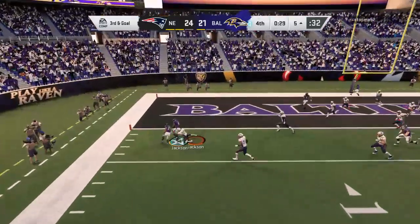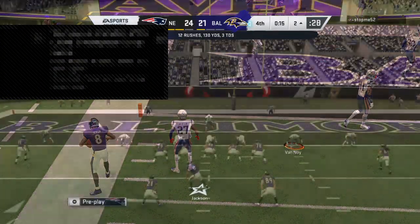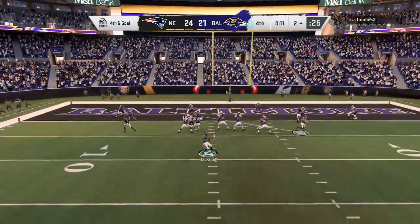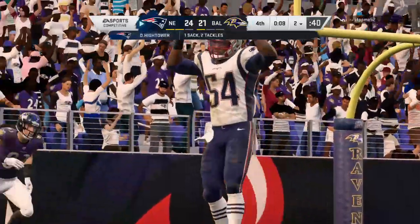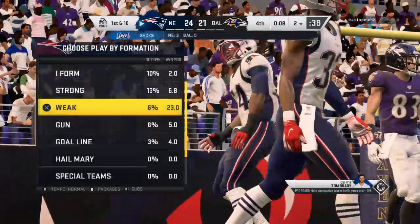3rd and goal. Being chased out. And this will not be enough. On 3rd and 5, he only gets 3. Likely the play of the game here. Trailing in the final quarter. This will count as a sack, a very short sack. Taken down at the 2.